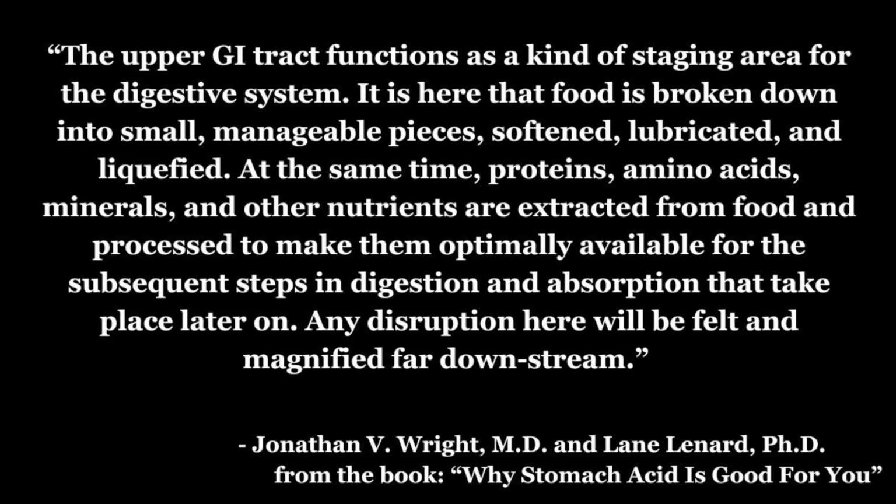So first, let's go over how your digestion starts. The upper GI tract functions as a kind of staging area for the digestive system. It is here that food is broken down into small, manageable pieces, softened, lubricated, and liquefied. At the same time, proteins, amino acids, minerals, and other nutrients are extracted from food and processed to make them optimally available for the subsequent steps in digestion and absorption that take place later on. Any disruptions here will be felt and magnified far downstream.